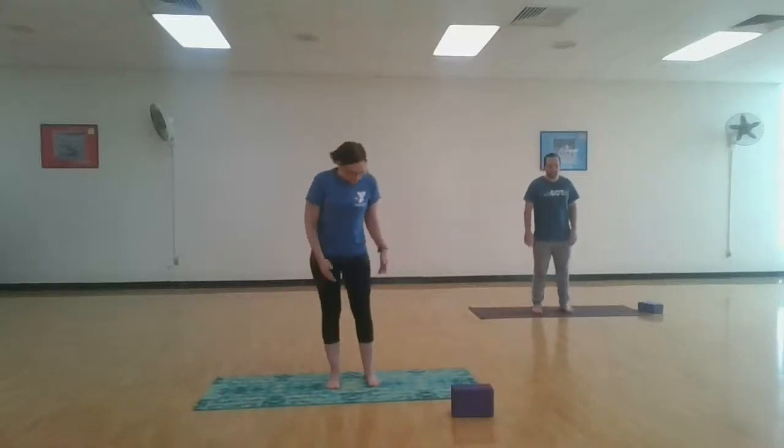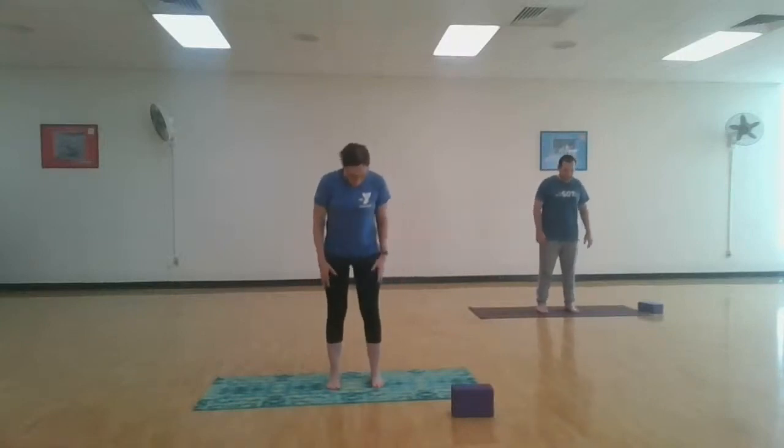We are going to start in a standing position today. So I want you to find yourself on your mat with your legs about hips distance apart, with your toes pointing forward. And just to begin, just take a moment to internally think about where your feet are on your mat. Just take some time there.